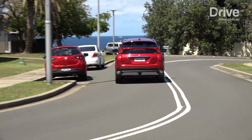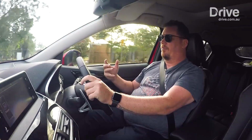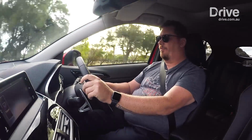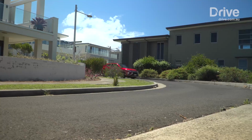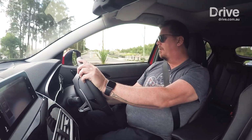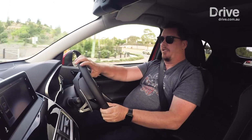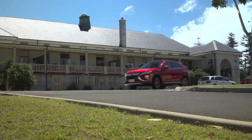All in all, the Eclipse Cross is kind of engaging to drive. It's got good road holding, it's got a sure-footed stance on the road, and it does feel quite agile through the bends. I wouldn't say it's a mixed bag, because for everyday family duties 95% of the time, this car is really, really impressive.